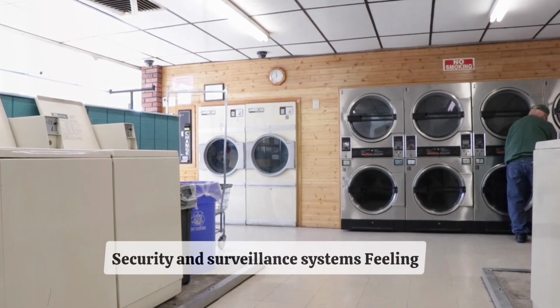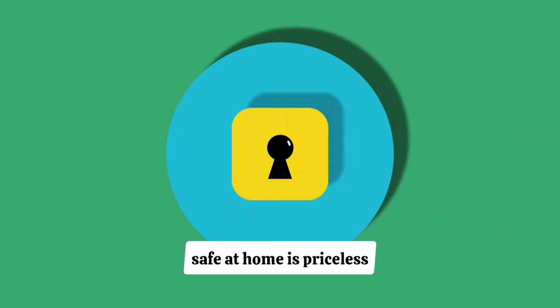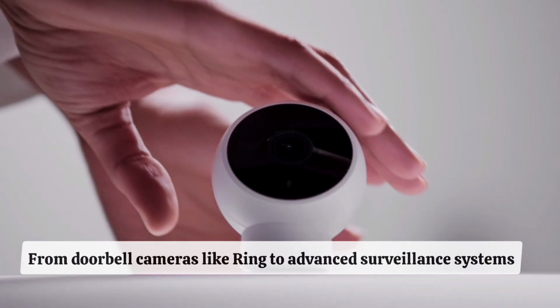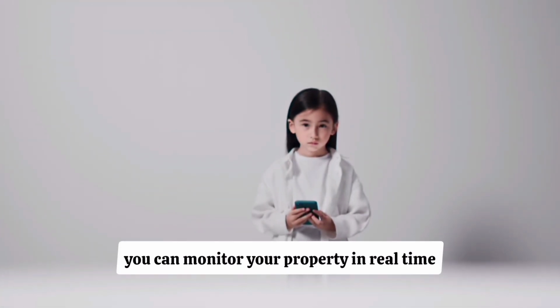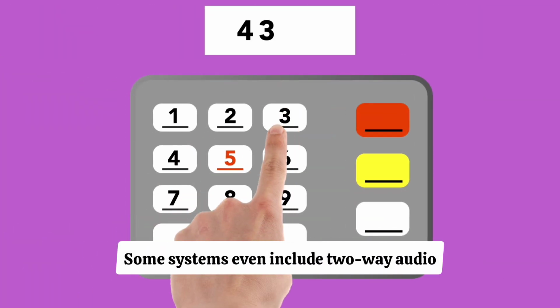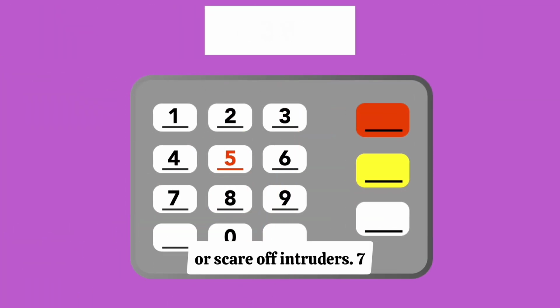6. Security and surveillance systems. Feeling safe at home is priceless, and smart security systems offer peace of mind. From doorbell cameras like Ring to advanced surveillance systems, you can monitor your property in real time from your smartphone. Some systems even include two-way audio, letting you communicate with visitors or scare off intruders.